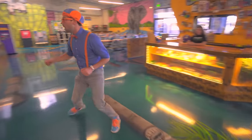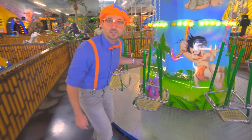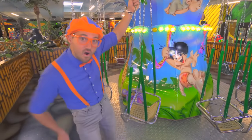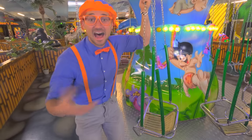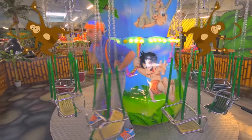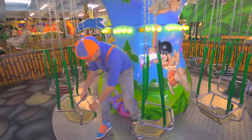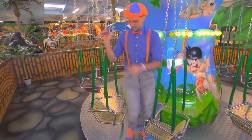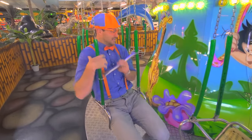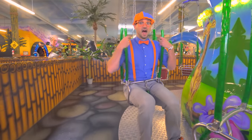Ooh. Check this ride out. Thank you. Whoa. Hey, these look like swings. Do you know of an animal that loves to swing from trees? Yeah, monkeys love to swing on trees. Let's act like monkeys. Okay, all right, let's hop in. Okay, here we go. Okay, let's take a seat. All right, here we go. Let's get buckled up. Right. Okay. Okay, I'm ready.